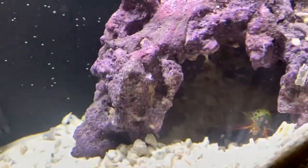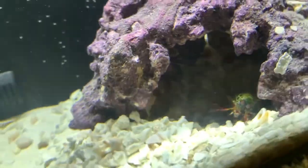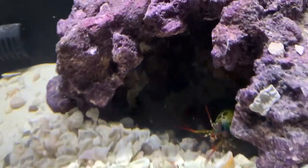Tyson's hiding. So I added a whole bunch of coral. Not coral, what is this? Crushed rock, crushed shells? Crushed shells and stuff in here. And I added it right there, and he's hiding in here. This is going to be a better option for him to molt in the future.